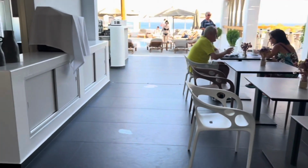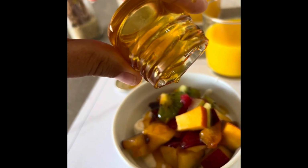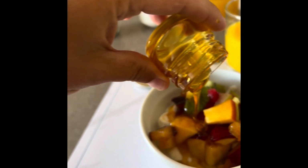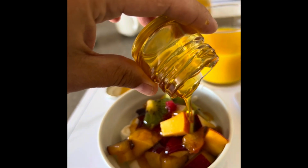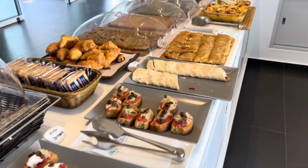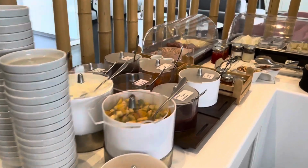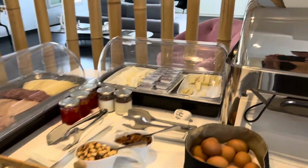Like I was saying, the selection is really fantastic. Lots of beautiful fresh fruit, Greek yogurt, and the honey is absolutely amazing. It's like the sweetest floral honey. It's beautiful. But yeah, the selection, as you can see here, is really fantastic. It's all freshly made in-house every single morning.